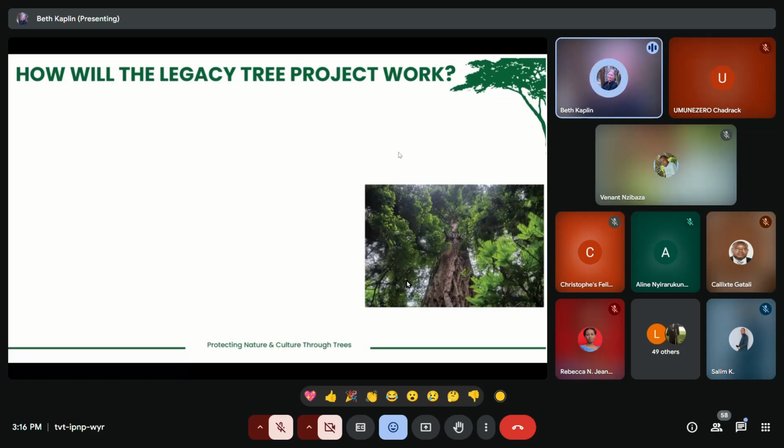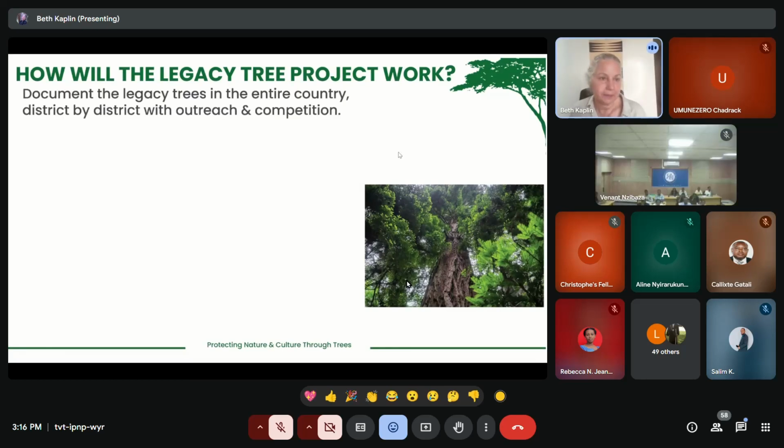So how will the Legacy Tree Project work? We are going to document the legacy trees in the whole country. I remember when we were starting to talk about this project, some people were saying, no, you should start small and just start with one district or just two. And I was thinking, no, I want to do the whole country.